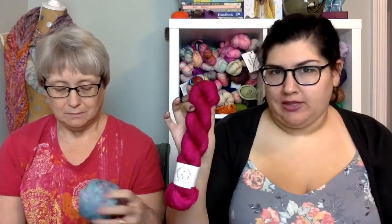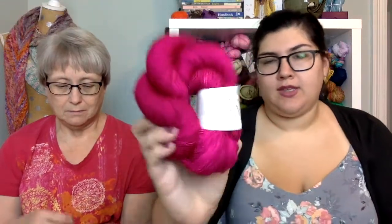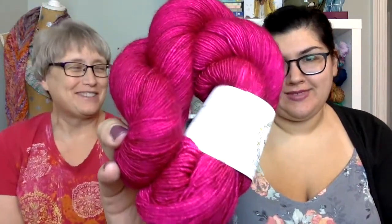And then I also got something else from Rick. We arranged a trade. He ordered this La Bien-Aimée from Stephen and Penelope and just wasn't feeling it. So I traded him some Teenybutton Studio yarn for it. This is their Merino singles base in the Sari colorway, S-A-R-I. It's gorgeous, bright pink, but I can see how it's a very loud color. I think it's beautiful. I like jewel tones. I was eyeballing it. I love it too.